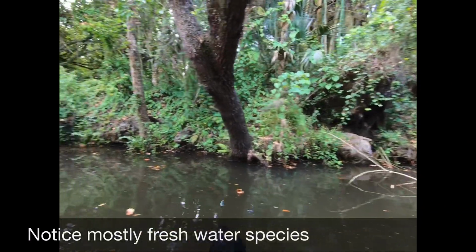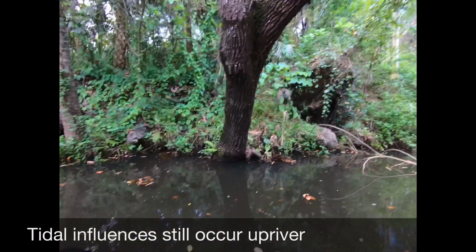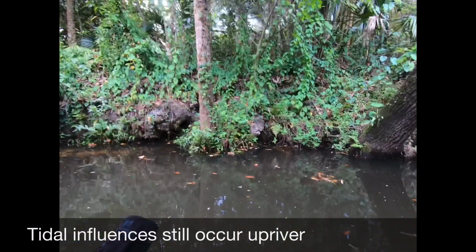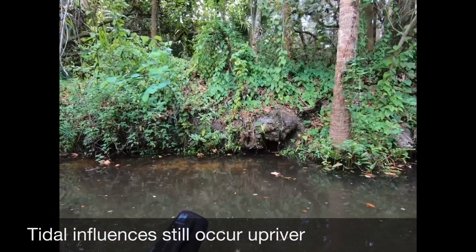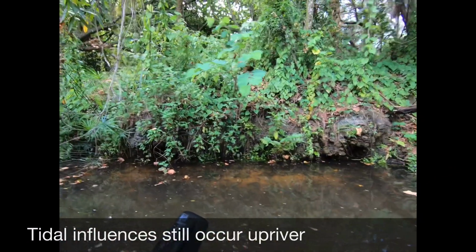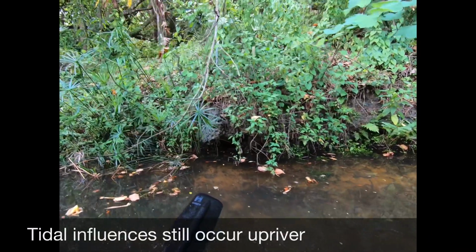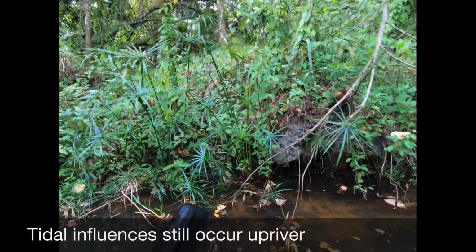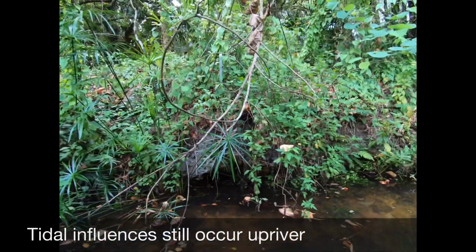But the other thing is that even though this is primarily influenced by rainwater and it's primarily freshwater here, the water level is actually influenced by the tides. So when we have tide water pushing in and we have fresh water pushing out, those waters will meet, and that fresh water level will actually build up because the tide water is pushing it this way. And so even if it's primarily fresh water here, if you have a high tide all the way down into Estero Bay, that tide water will actually cause the water to rise very far up the river here.